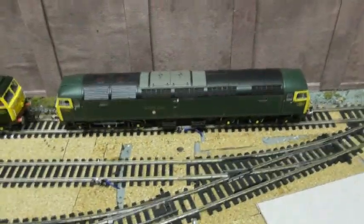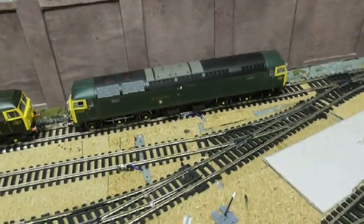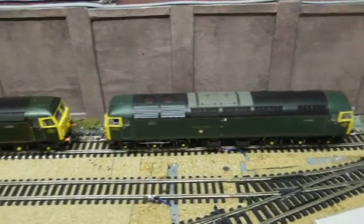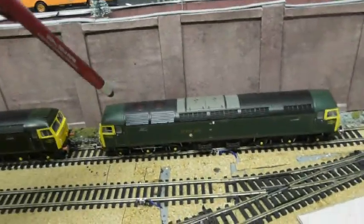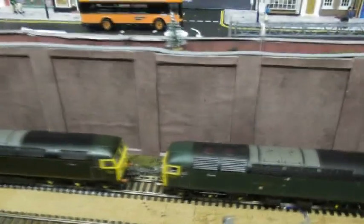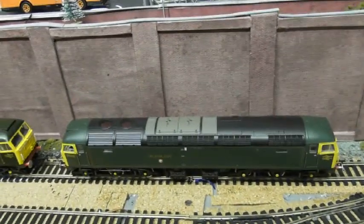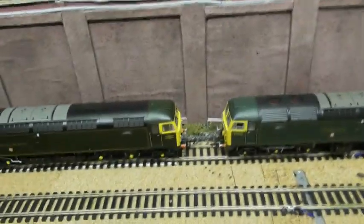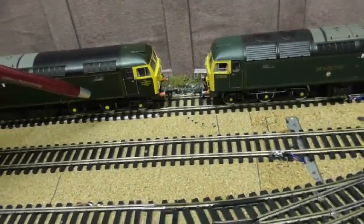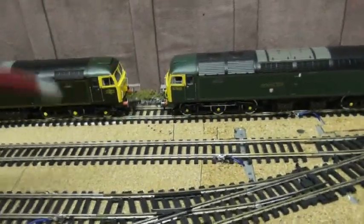I've chosen to use 47628 for comparison rather than 47500 because 47500 has been weathered by the person who sold it to me. 47628 is in pristine condition, and it does really show you just how different these two machines are in terms of their tooling. The most obvious one is the Brunswick green livery. On this appears to be a little bit darker than on 47628. I don't know how well the camera can pick that out.